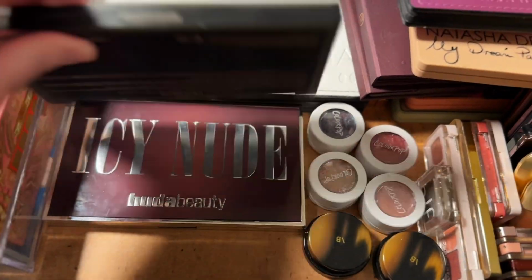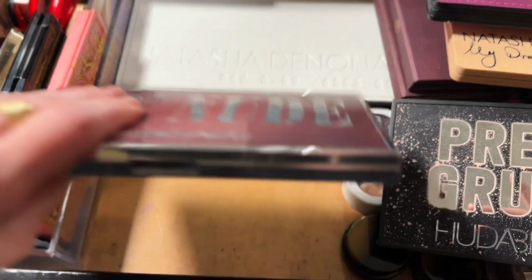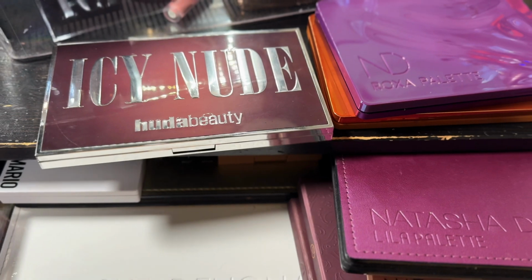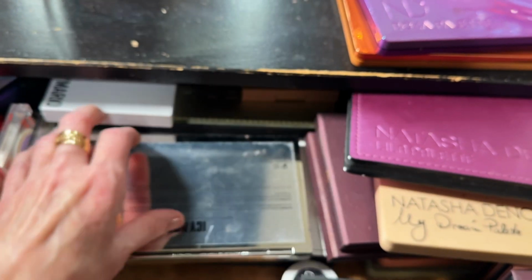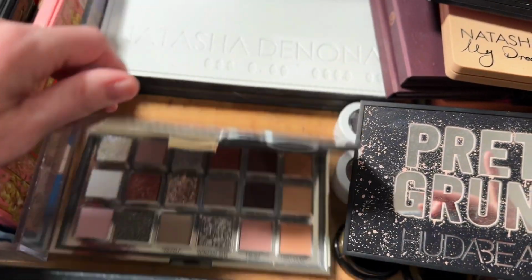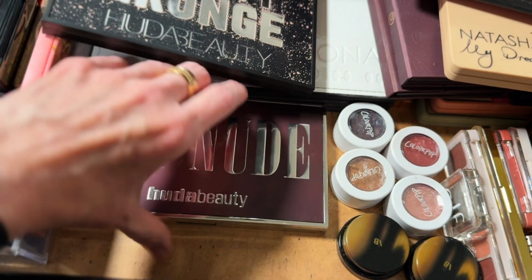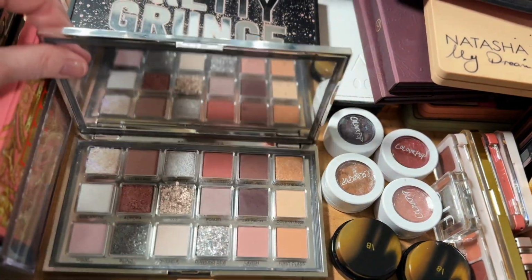Okay. Yes. Icy Nude. I am going to pull out Icy Nude because I think I've even used Icy Nude in a project pan, but I still just feel like I've barely used this palette, you guys. Let's open her up. Oh, this one's harder to open with one hand. Let's see. And no nails. Okay. Whoa! Avalanche! There we go.